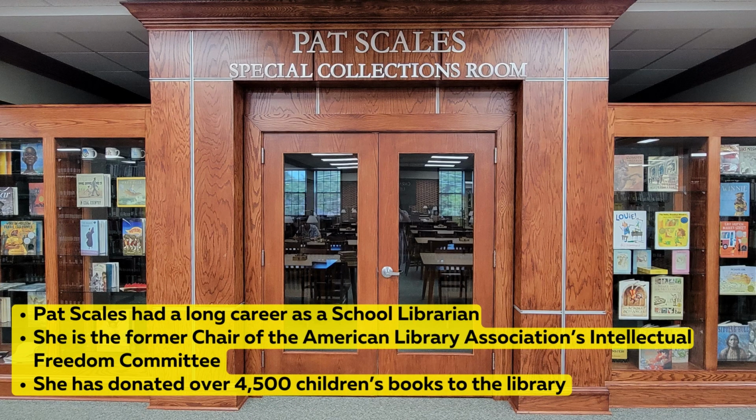A place of special interest on the second floor is the Pat Scales Special Collections Room. Pat Scales is a graduate of the University of Montevallo. She's a former school librarian, and she's a world-renowned expert on censorship and is often called to be an expert witness in trials involving the censorship of children's and young adult literature. She is a champion for intellectual freedom and the right to read. She is the past president of the American Library Association's Intellectual Freedom Committee and the author of numerous books on censorship and intellectual freedom.